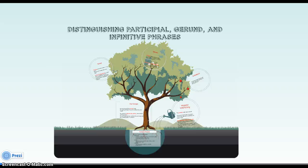Today we're going to talk about distinguishing between participial, gerund, and infinitive phrases. These are all things that we've talked about before and that you have experience looking at, but sometimes it can be confusing, so it never hurts to have some review.